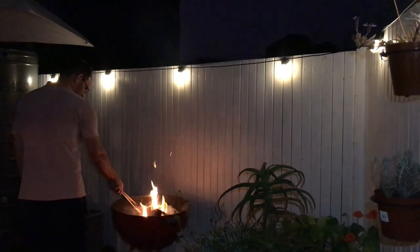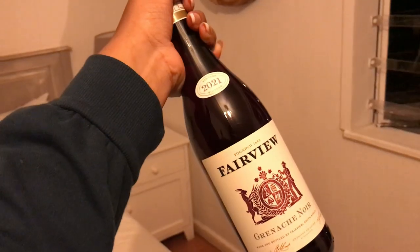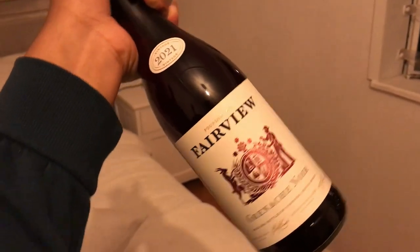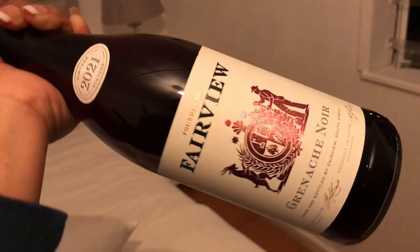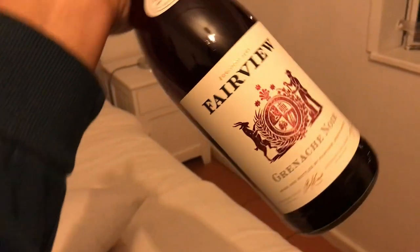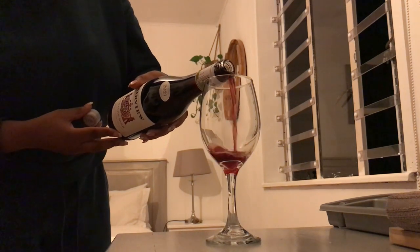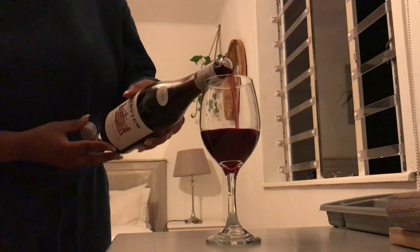This is what the place looks like at night, guys. How cute. Gerald is drinking coffee. I'm gonna have this wine we got from Fairview, from the wine tasting in Cape Town. I actually liked it. I enjoyed it the most out of all the wines. So that's the one we got. The bottle doesn't need a cork. Oh, that's good.